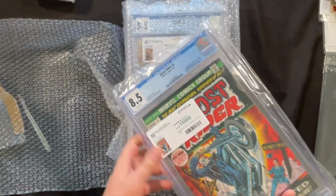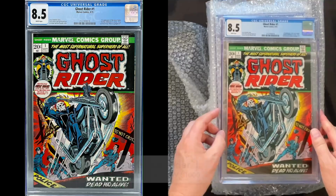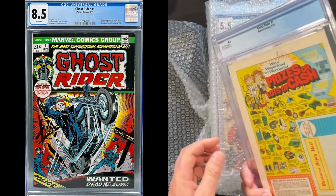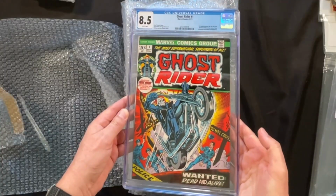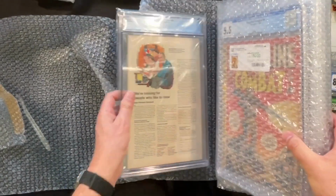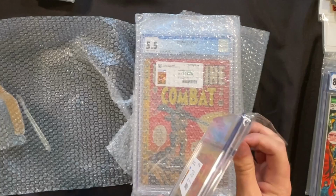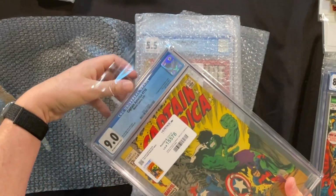So here we have a Ghost Rider #1. It's an 8.5. That's a nice 8.5. That's a beautiful book. Okay. And here we get to Captain America 110. This is really a hallmark Steranko cover.